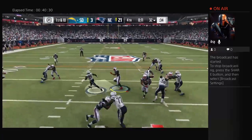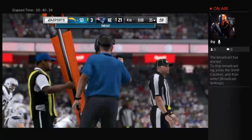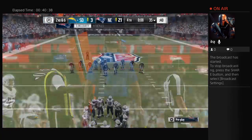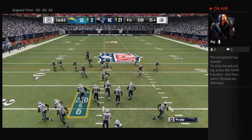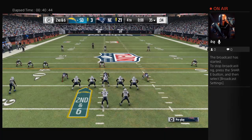Now Rivers going to give to Gordon on the draw. And he'll get this only up to about the 35. And give him 4 yards there. It'll be 2nd and 6. Now hold everything here. We're going to get a timeout by the offense. It's just their first. They've got 2 more to use here in the final stages.